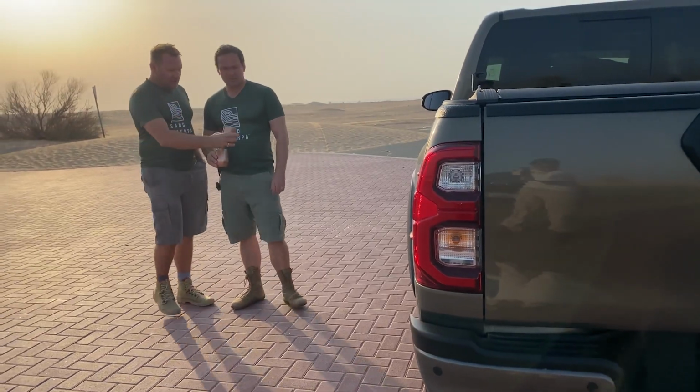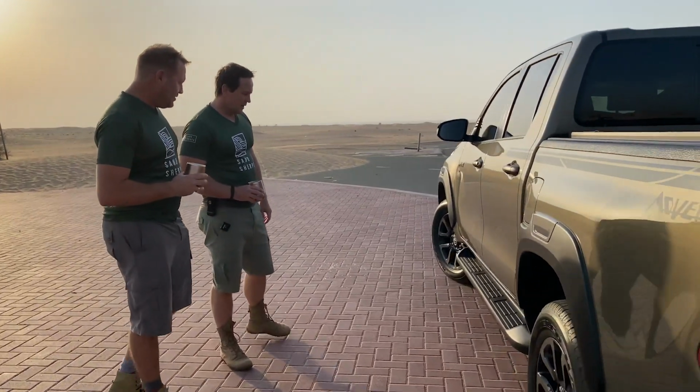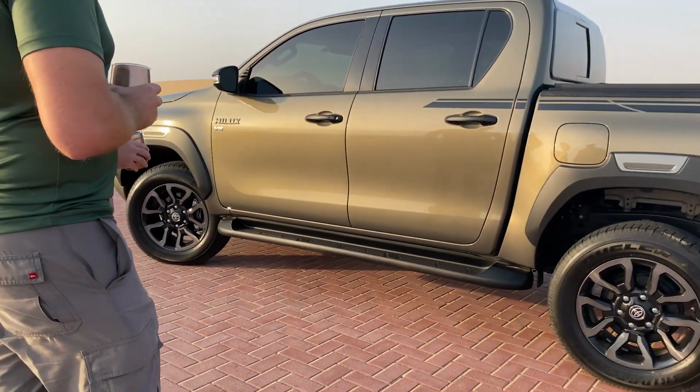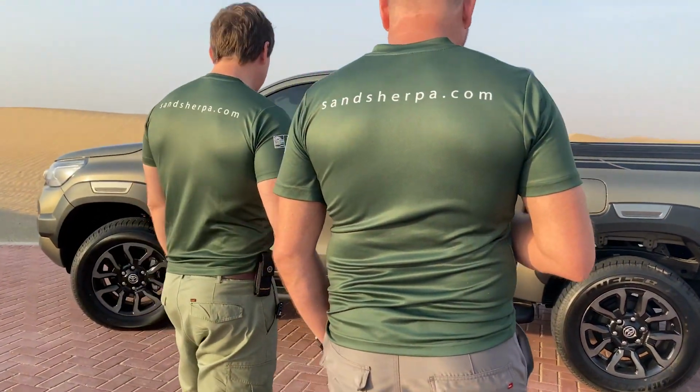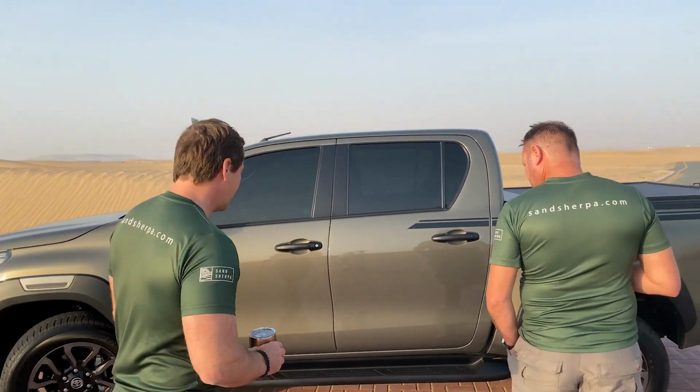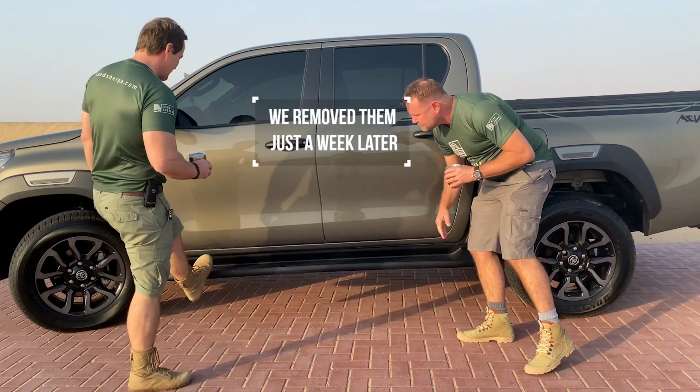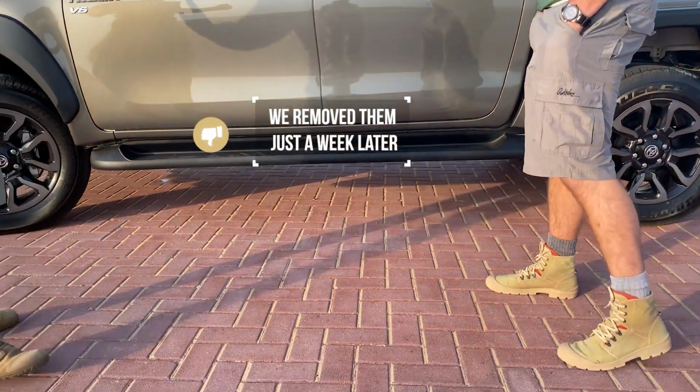Before we go to the back, what about these running boards? What do you think of the running boards here, do you think they're going to give us issues? The running boards look a little bit flimsy, I'll be honest. They're great to step in and out of the vehicle, but in terms of the attachments, they're not that solid. But again, we'll see how they go.